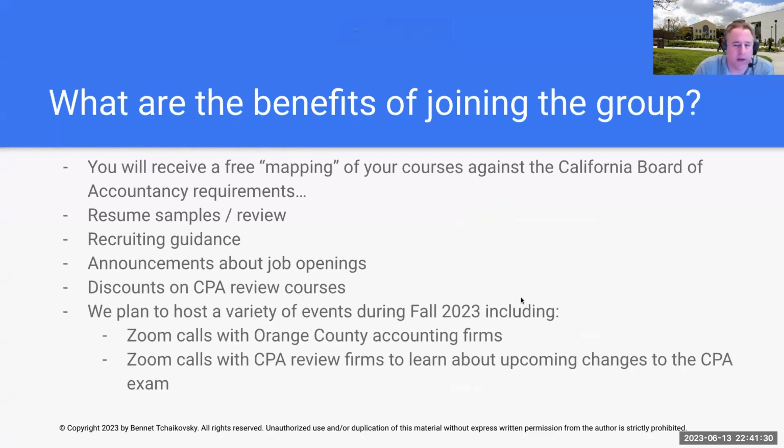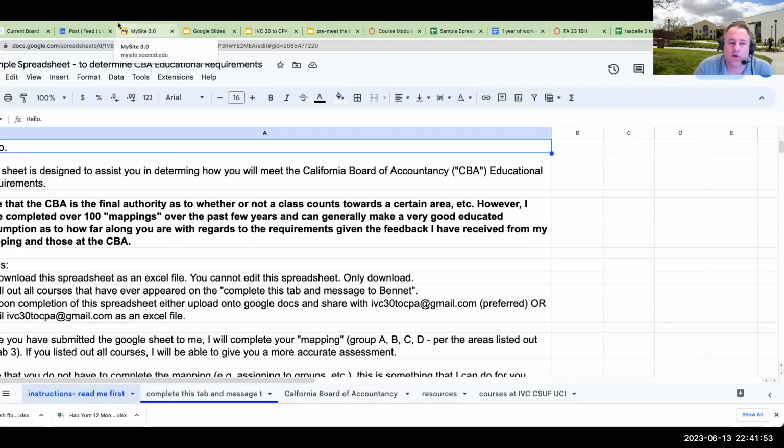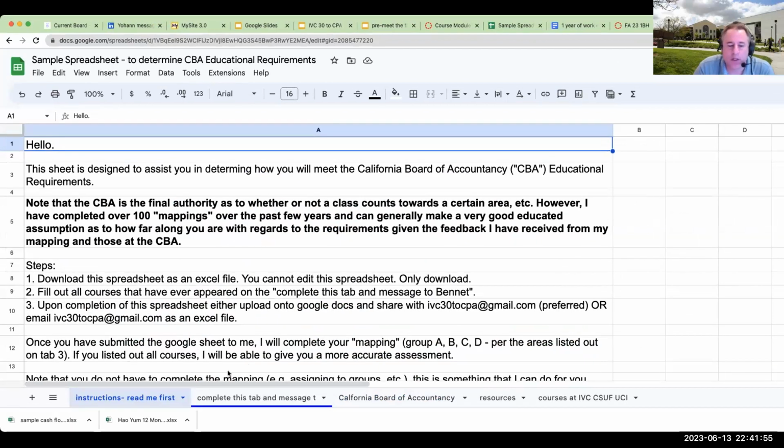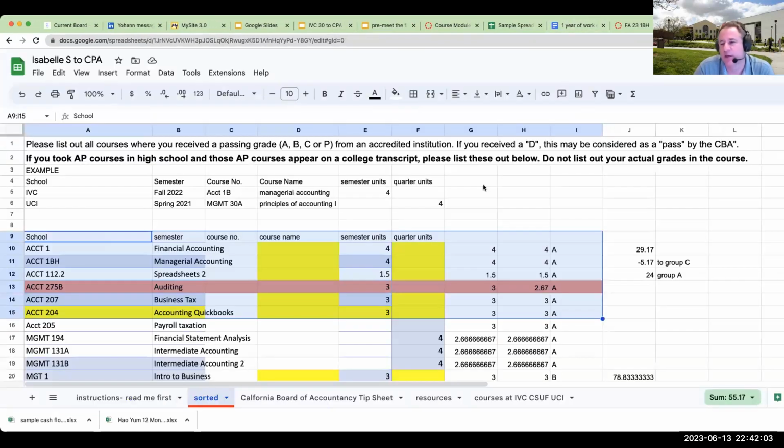Now, what are the benefits of doing the group? Whether you're in this group or not, if you're just somewhere in the country and you want to become a California CPA, not South Carolina, not Tennessee, not Texas, and you download the spreadsheet, which I'm more than happy to send you the link to, you would list out every single class you've ever taken, and I will put it through my sorting hat and say Hufflepuff, Gryffindor, Slytherin, or Ravenclaw.